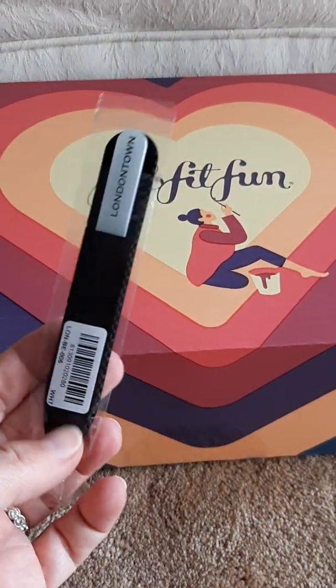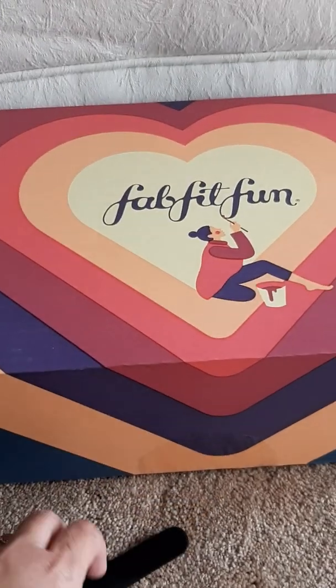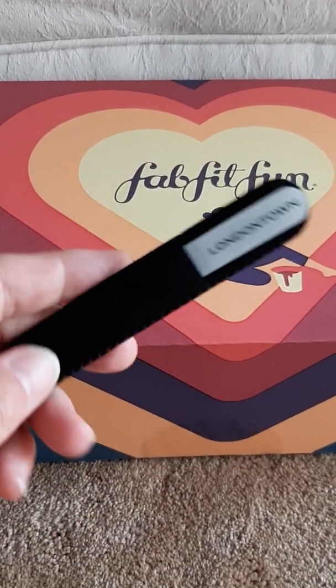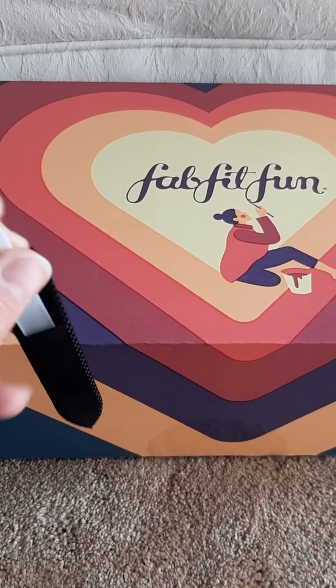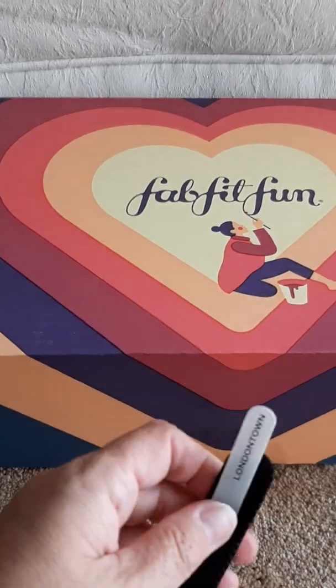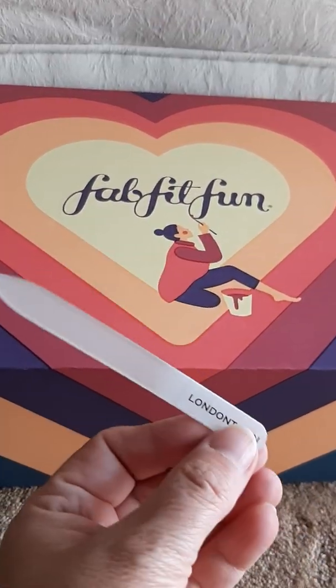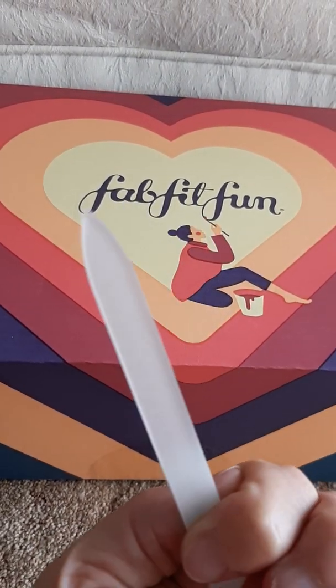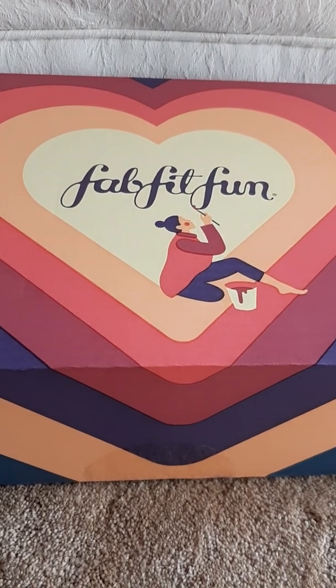And I got this London Town. Must be a crystal file. Oh, this is hard to do with one hand. Let's see what I can do here. There we go. Give that a try. And that's it for the add-ons. And let's get into the box.